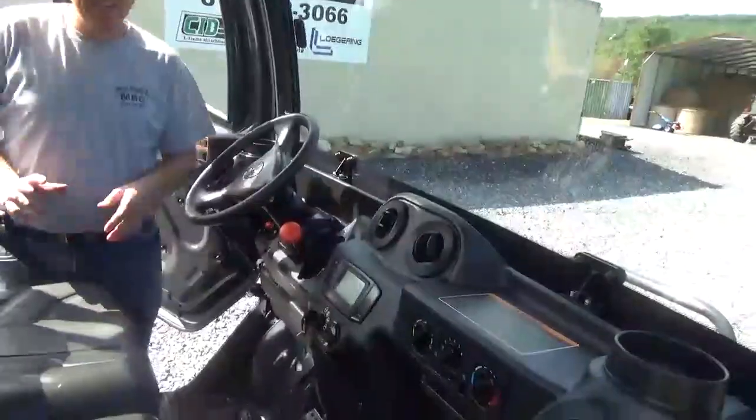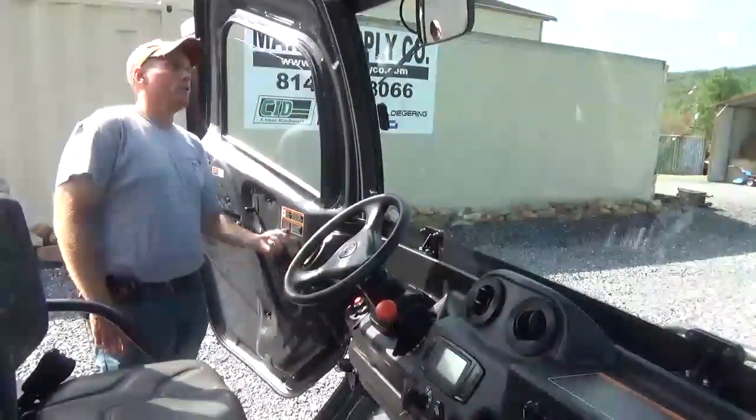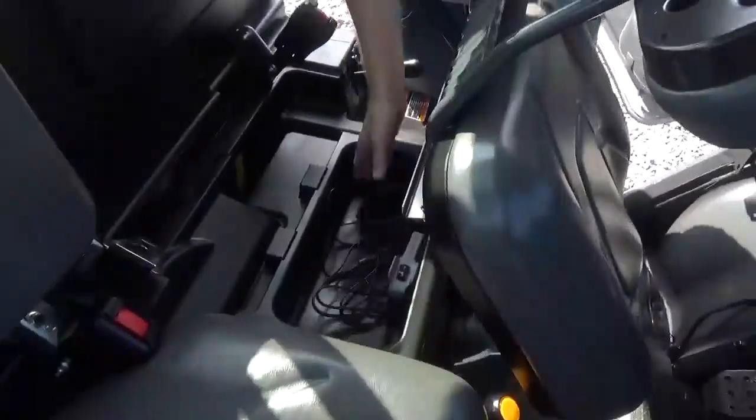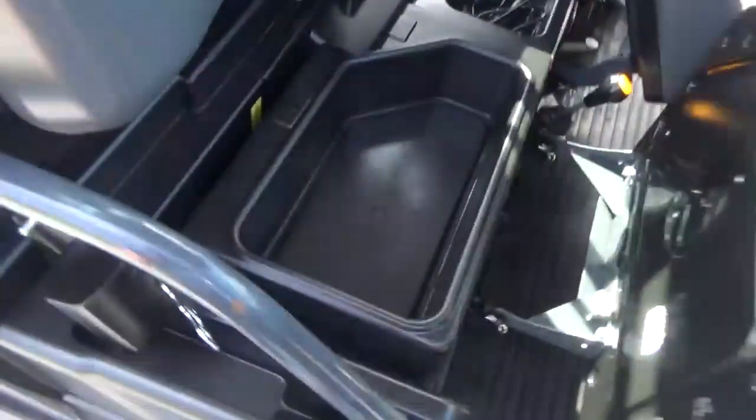This is a pressurized cab, so sometimes you do need to crack the window whenever you go to open or to close the door, I should say. Underneath here, you have storage compartment. As I spoke earlier, here's the Warren Winch controller. And the seat actually goes like this. There you can see more storage.